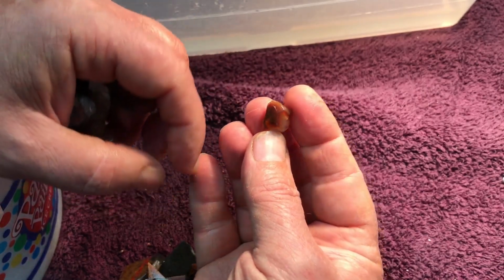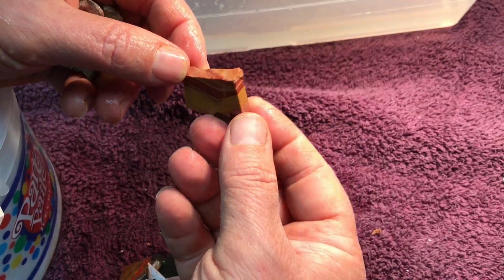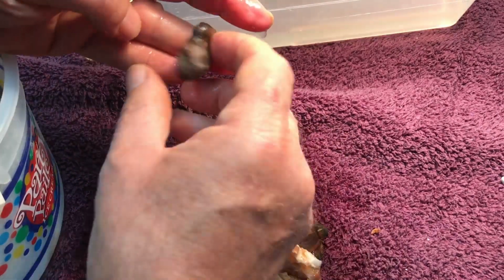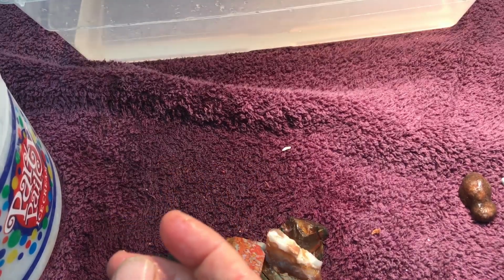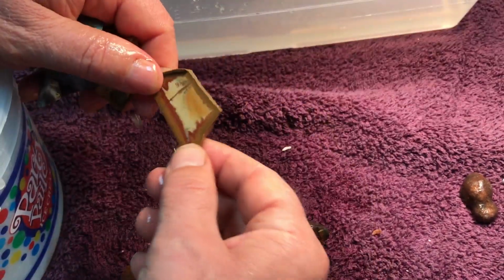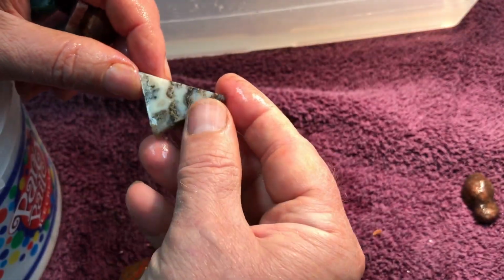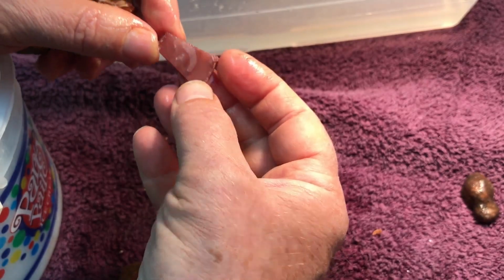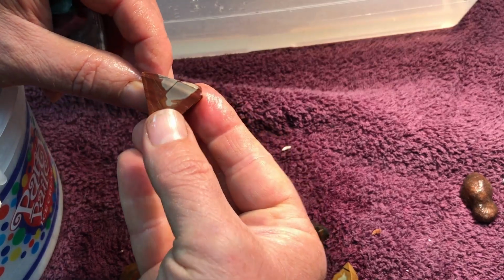Little tiny piece of fire agate. Picture jasper. Or rhyolite, actually. This is Brazilian. Other Coyumito. Hawaii. Plume agate of some sort. Not sure. Hawaii.